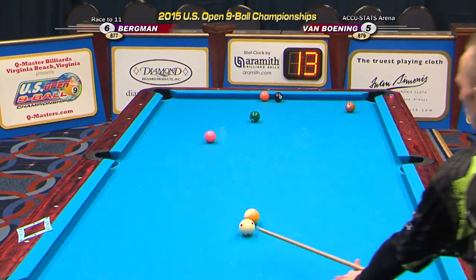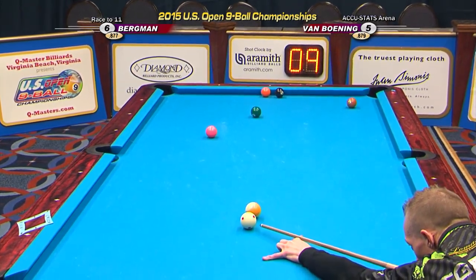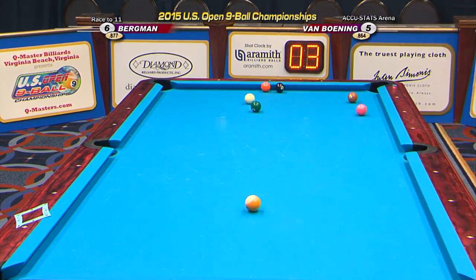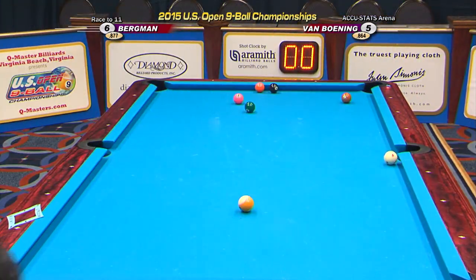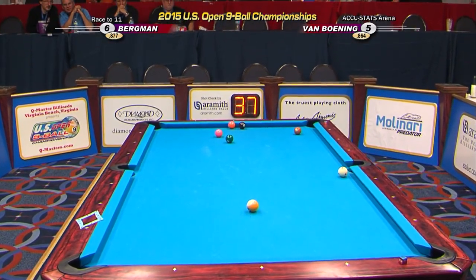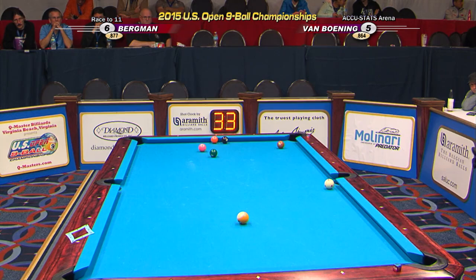Okay, well, this will probably be modest speed, which won't provide separation. Well, maybe so. Now can Shane see any of the 4-ball? No, apparently not. Not enough of it to pocket it, so he can't go into the 5-8 himself.